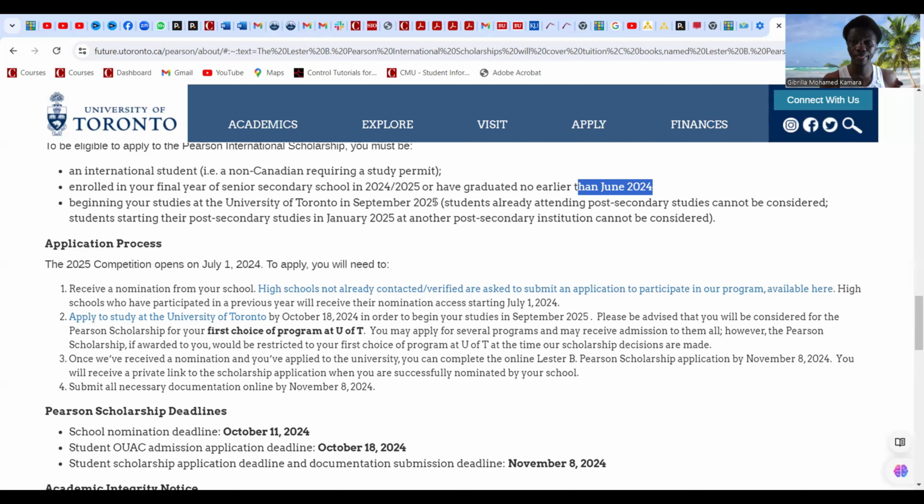So you have to apply after the University of Toronto has sent an email to your school, being that your school has been identified as one of the good schools based on their criteria on their list. Now you have to apply again to the undergraduate program that you are interested to study.